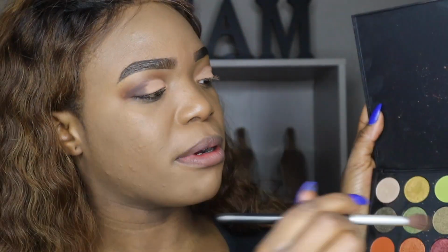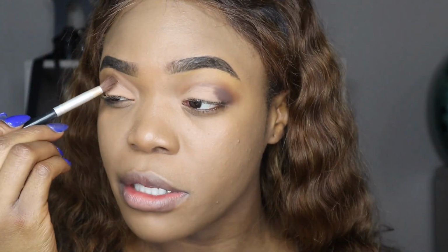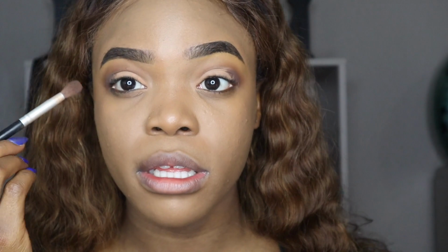Pick up my blending brush and grab that lighter color. And then I'm going to use it just to kind of marry everything well, you know, clean it all up. Bottom corner, just clean it up.